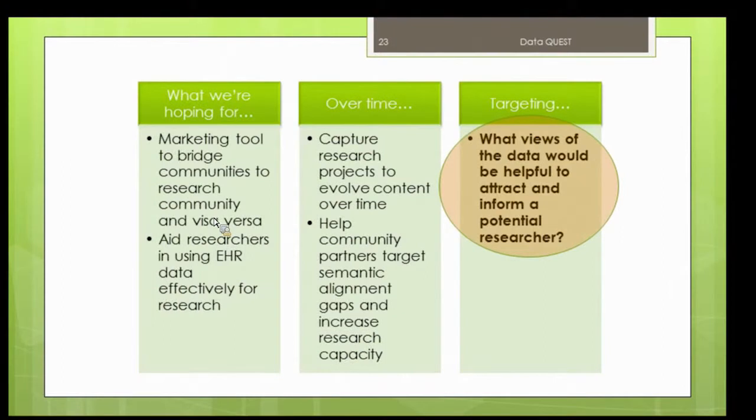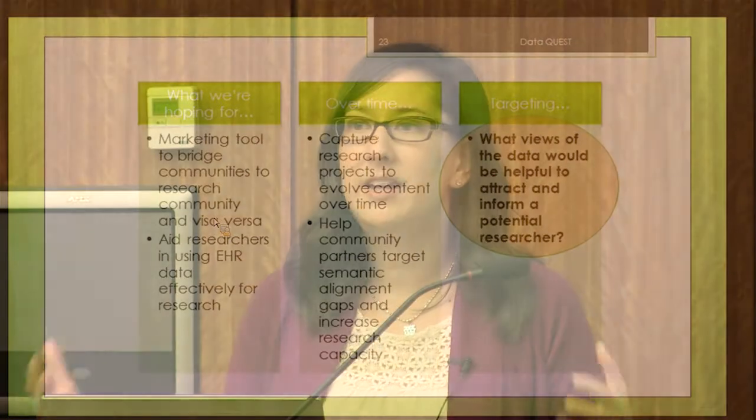We need to, over time, really capture the research projects to evolve the content. I think that's what we're all talking about here: we learn things as we go, we get better at figuring out where the holes are in the data, we get better at using the data. How can we organically capture that, share that, and not just have that be on yellow stickies with whoever did that analysis sitting on someone's monitor, or at least in the old days. So we need to help the community partners target semantic alignment gaps and increase research capacity as well with this.